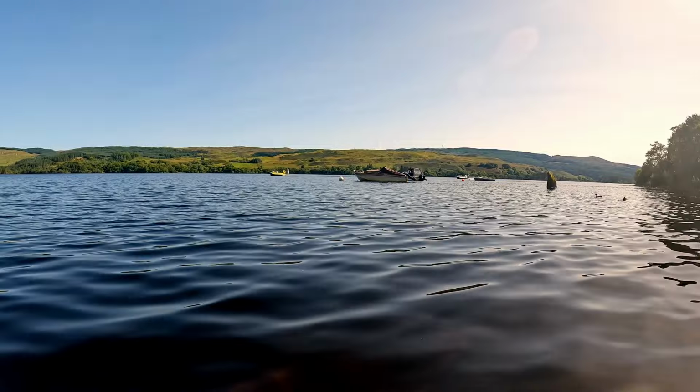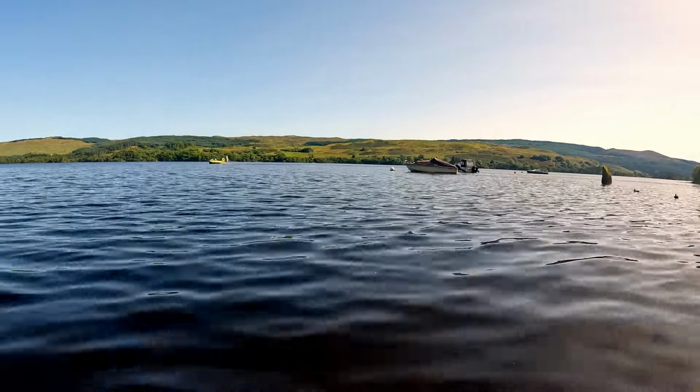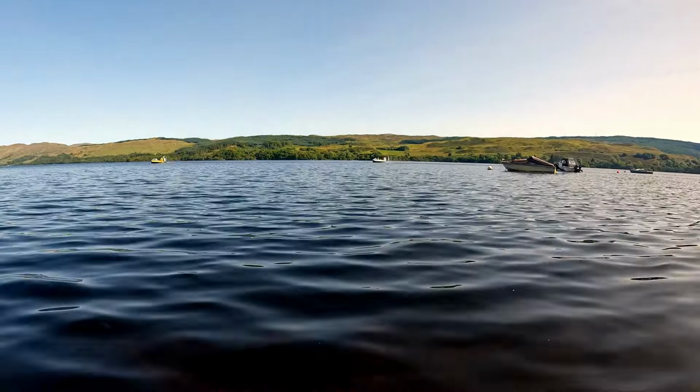Well, what on earth is that? Some kind of hovercraft coming away. I haven't seen one of those in a long time. Two hovercraft.